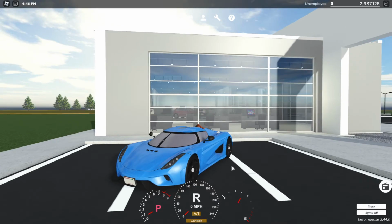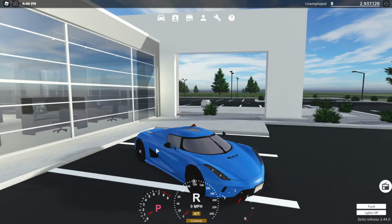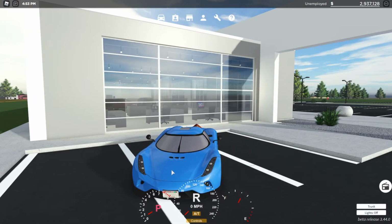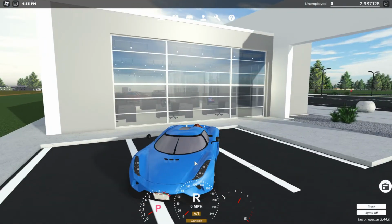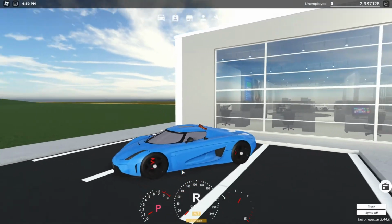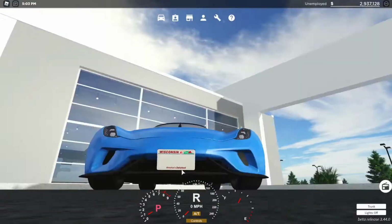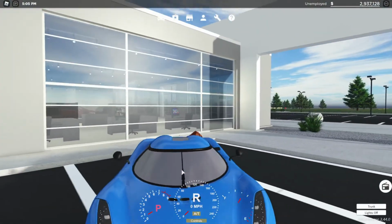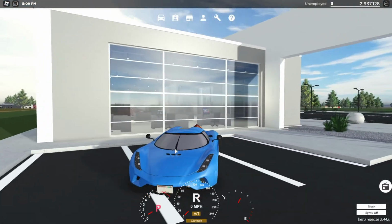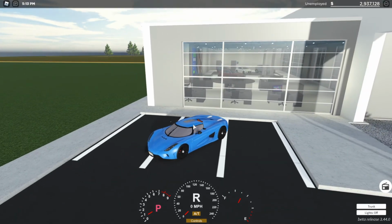So, is it worth it for the price? Well, it's 1.8 million, and if you're going to buy this, I do suggest it, because it is very expensive, and just very cool, and just very fast. You can't use it in Greenville roleplay sessions, so keep that in mind. Now, is it worth getting the Game Pass just for this vehicle? Yes, I do think so, because it is the fastest petrol car in the game, and it's definitely worth having, especially if you don't have the electric Game Pass like me. So yeah, definitely worth it.